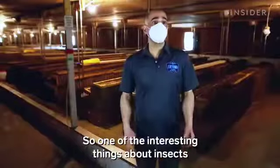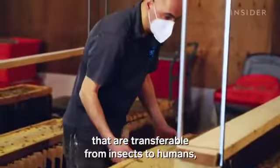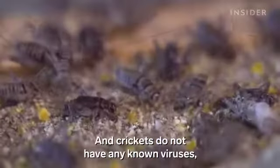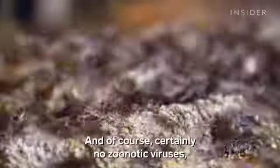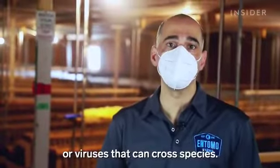So one of the interesting things about insects is that there's very, very few diseases that are transferable from insects to humans, which is very different from farming mammals or chickens. And crickets do not have any known viruses, or the species that we produce has no known viruses that can affect them. And of course, certainly no zoonotic viruses or viruses that can cross species.